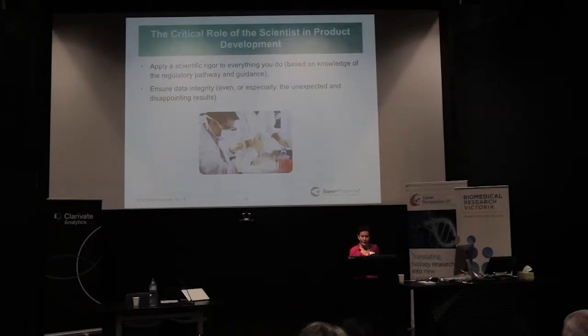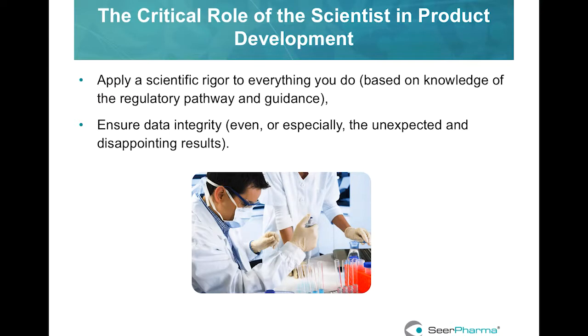So with the odds against you, how can a development scientist contribute to the success of a development project? Well, apart from making sure that you're doing the right experiments, you need to make sure that you're applying a scientific rigour to everything you do, based on knowledge, obviously of the science, but also of the regulatory pathways and guidance documents, and also ensure data integrity, even or especially when the results are unexpected or disappointing.